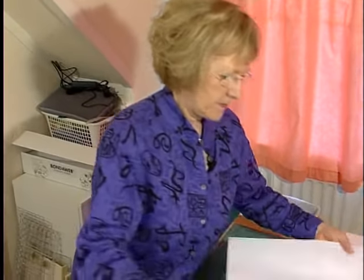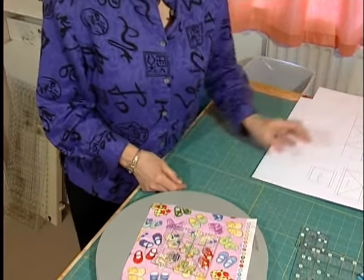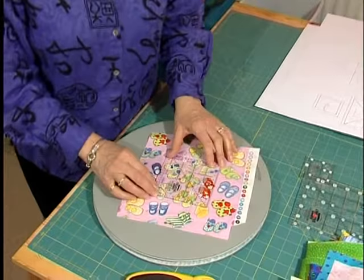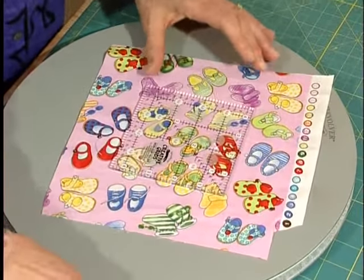Right. Well, that was fun, wasn't it? Going shopping. Now we've got the fabric, we're going to make the blocks. And we're going to start off with the variable star, which is this one. I've decided that we need a piece of the shoe fabric in the middle. And I'm going to fussy cut this.